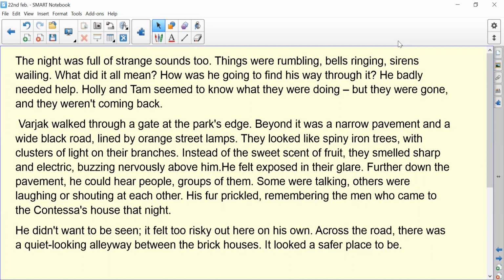And then the prediction, obviously, you'll have many ideas and you just have to see if you were right as we carry on. Okay, so I'll read that bit again. Holly and Tam seemed to know what they were doing, but they were gone and they weren't coming back. Varjak walked through a gate at the park's edge. Beyond it was a narrow pavement and a wide black road, lined by orange street lamps. They looked like spiny iron trees with clusters of light on their branches. Instead of the sweet scent of fruit, they smelled sharp and electric, buzzing nervously above him.